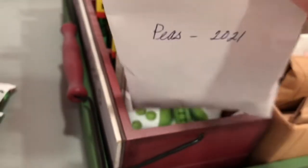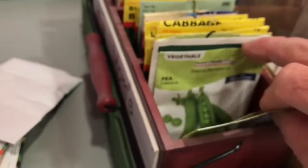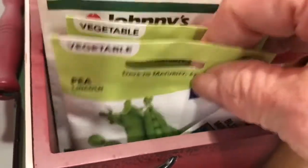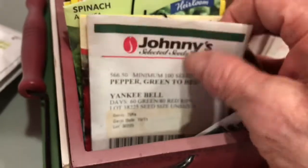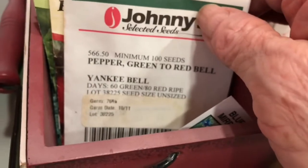There's more broccoli. Peas that I saved from last year. I'll plant some of those. Here's some more peas. These are Lincoln. I'll probably grow the ones that expire first, and maybe I'll grow two varieties of those peas, I don't know.